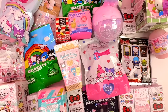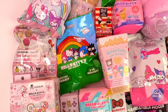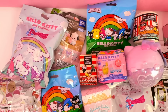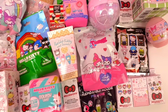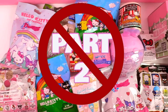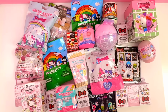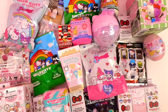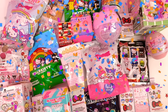25 Hello Kitty blind bags! That's right, you guys. We're unboxing only Hello Kitty today, and we got 25 blind bags. All right, you guys, you know how we do this. There are no cartoons. So get comfortable, go grab that snack as we unbox these 25 Hello Kitty blind bags. All right, you guys, let's chatter. We're opening. Let's do this.